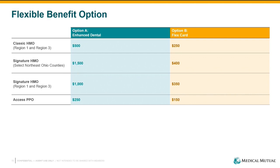So here we have listed the flex options by plan and region. It's important to keep in mind that those benefits do vary based on the plan that's offered, but the amount in one plan, for instance, the classic, that same option A is going to be the same for region 1 as it is for 3. So it's very consistent. It's just the amount changes based on the plan that the member is choosing.